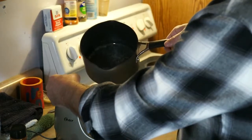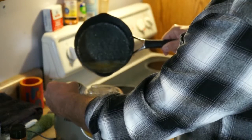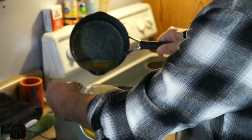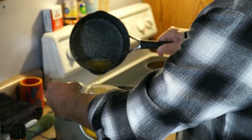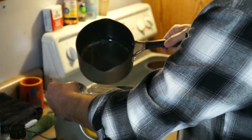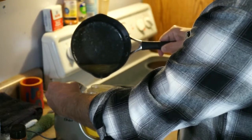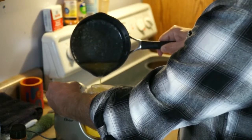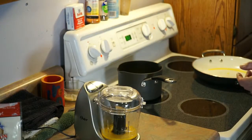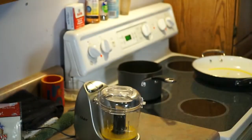I want to pour my butter into this as hot as possible, and I want to go really slow. So being able to pour right from the pan's pretty good. The only mistake you really can make with this is just going too fast, and I was almost going too fast right there. I need to slow it down a little bit. And you just slowly pour in the butter. Because I didn't have any lemon, I'm just using rice wine vinegar. You want an acid in there, like I said.